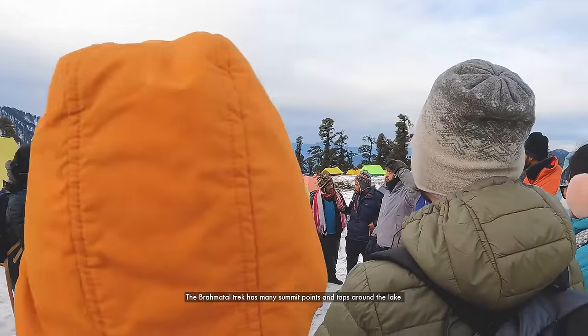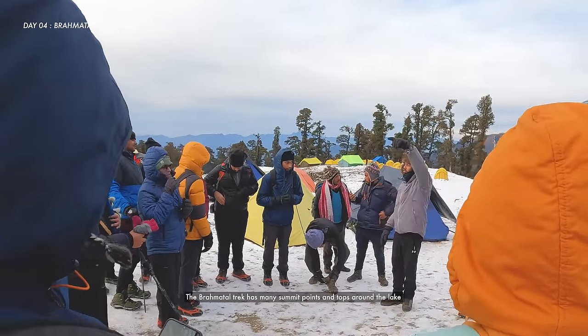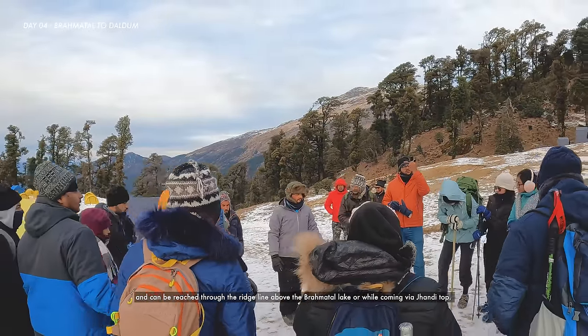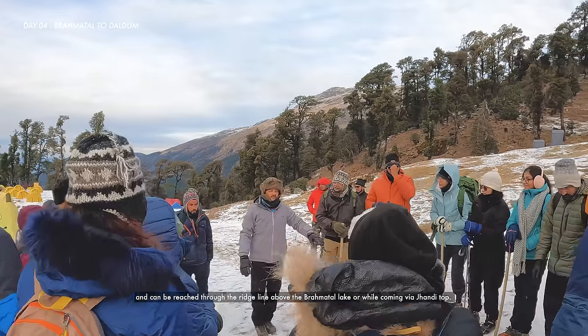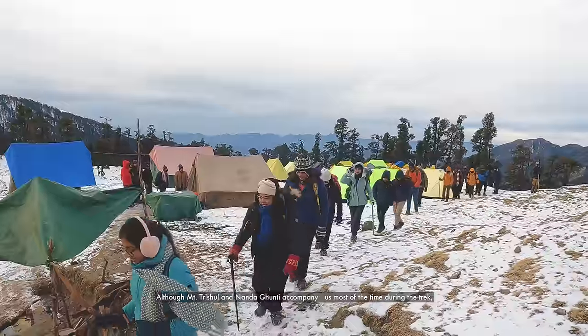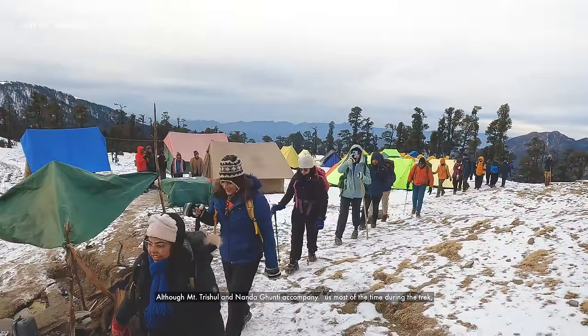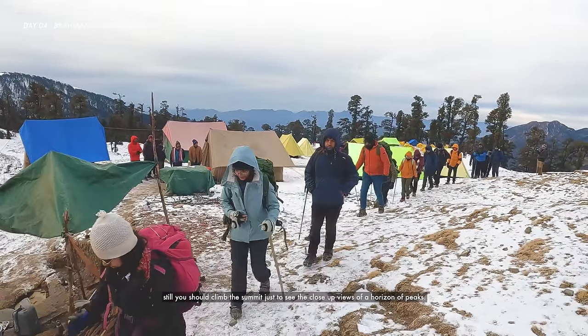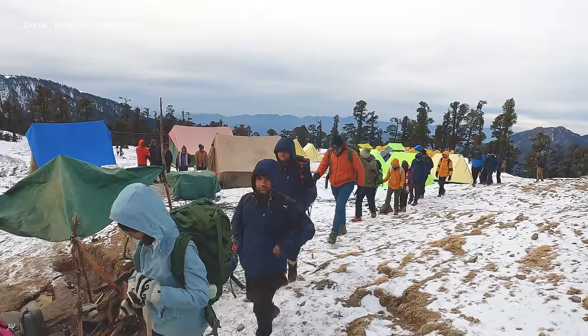The Brahmatal trek has many summit points and tops around the lake and can be reached through the ridge line above Brahmatal lake or while coming via Ghunti top. Although Mount Trishul and Nanda Ghunti accompany us most of the time during the trek, still you should climb the summit just to see the close-up views of a horizon of peaks.